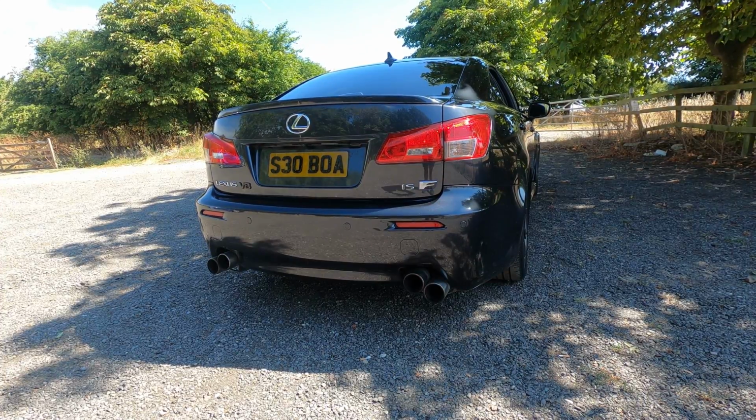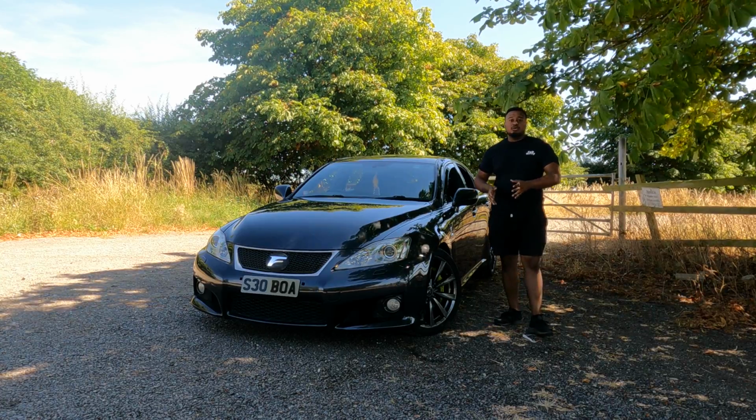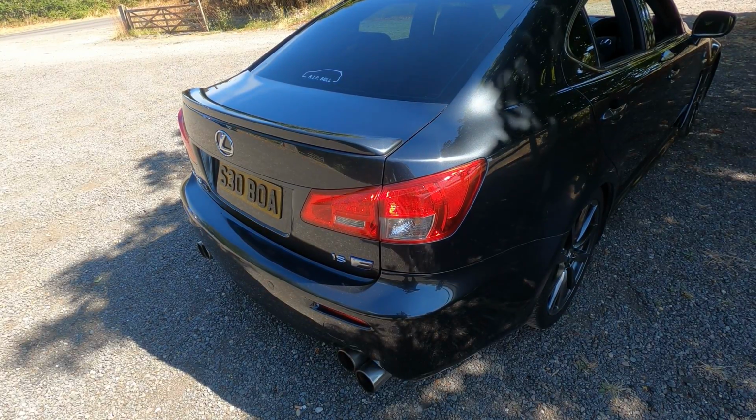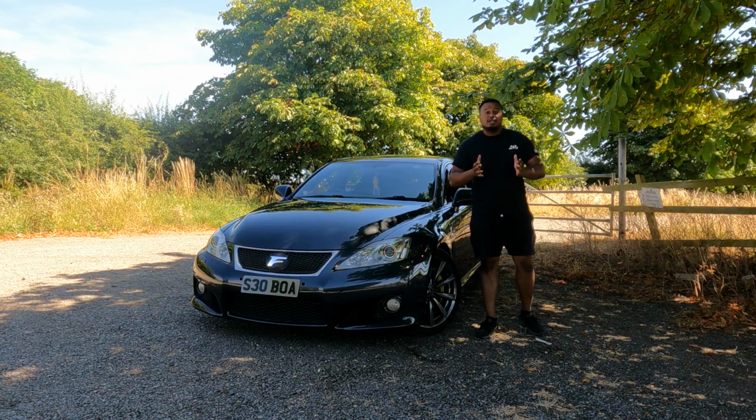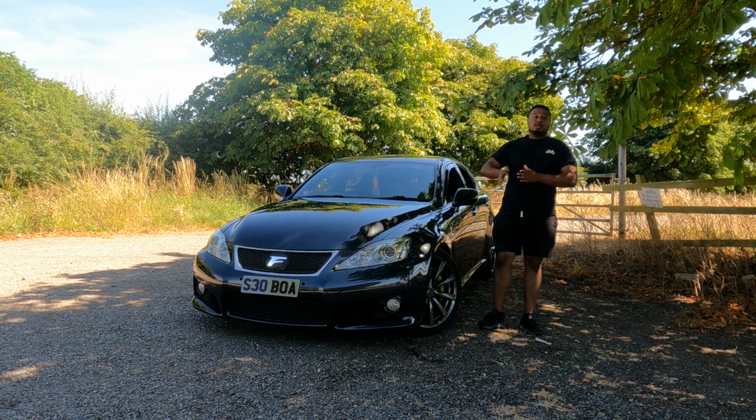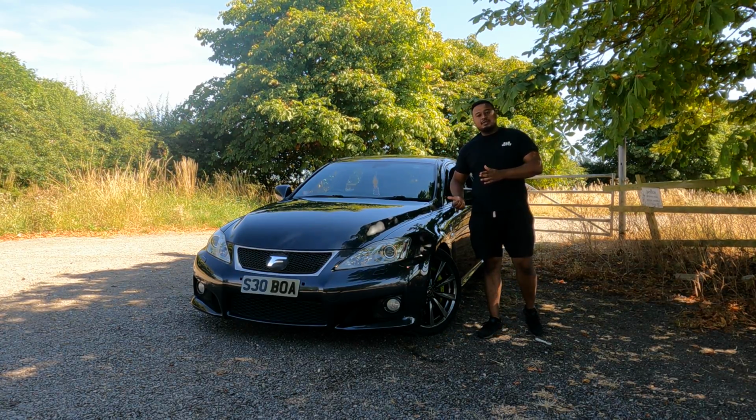So you can tell Lexus was really marketing this car towards the 35 plus market, whereas the German cars were really aiming for the 20s. So should Lexus have even bothered to make this car, or should they have just let the Germans crack on while they watch? Let's hit the road and see what this car's like.